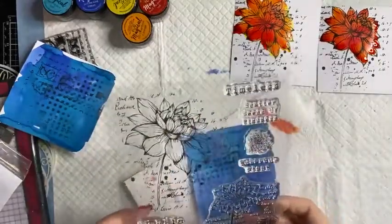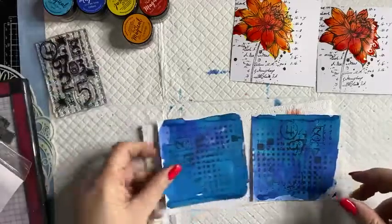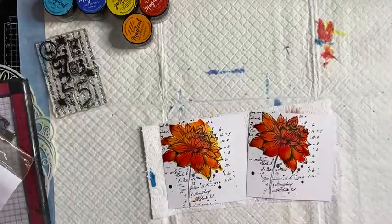I'm going to do some text stamping, but before I do that, I've got these two little guys here. I'm going to take my flower, I'm going to dry it off, and I'm going to trim them back. So let's dry them off.